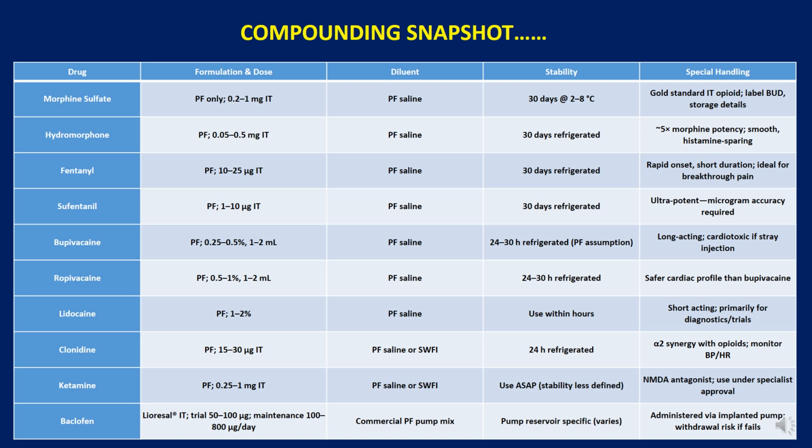That was a fast-paced but essential breakdown of intrathecal drug compounding essentials. Precision, potency, and preservative-free accuracy are your pillars of safety when dealing with CNS injections. In the final segment, we'll reveal a downloadable summary file to keep this guide at your fingertips.